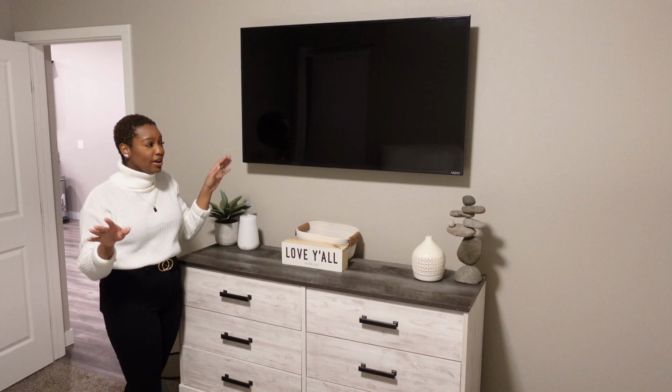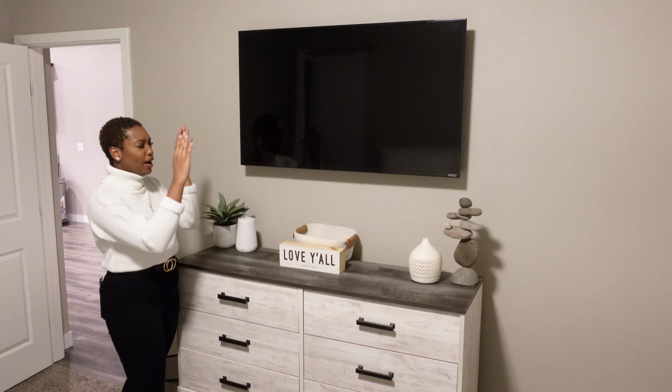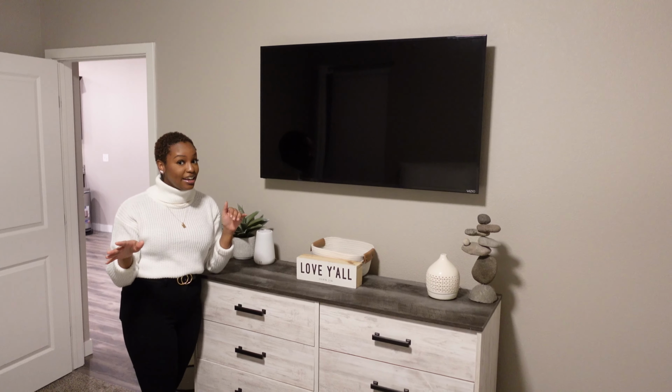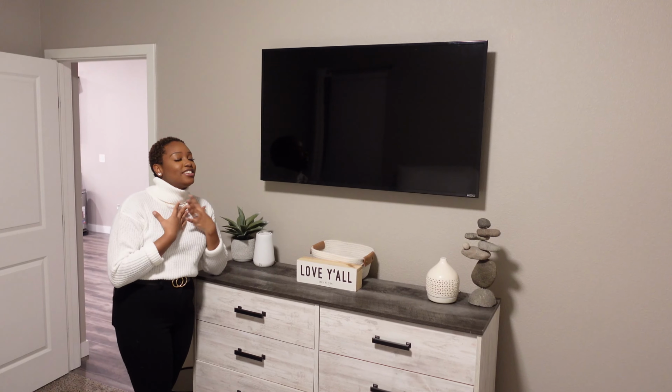The next thing I wanna point out is how they have these little boxes behind the TV, so we don't have to worry about cords hanging down.